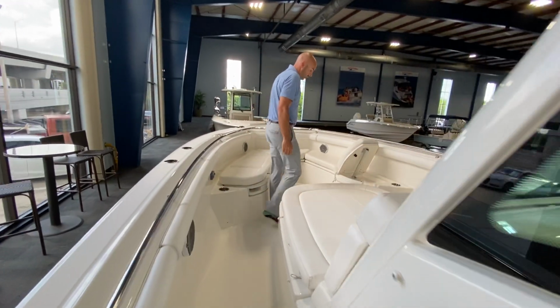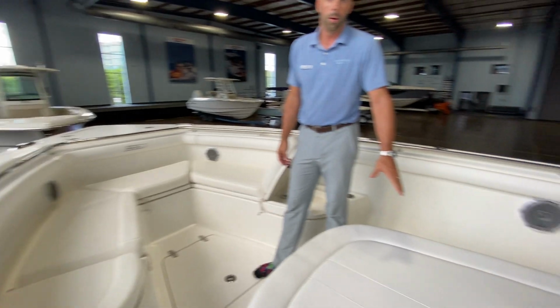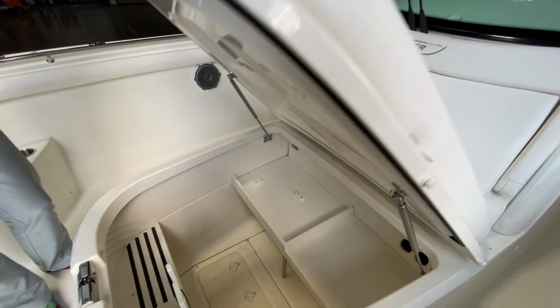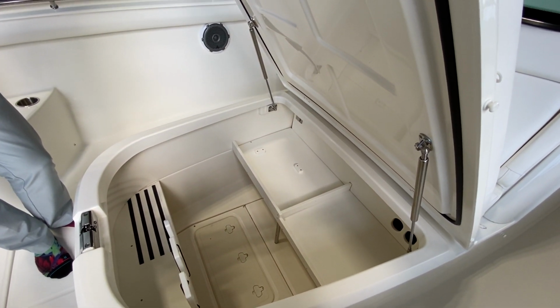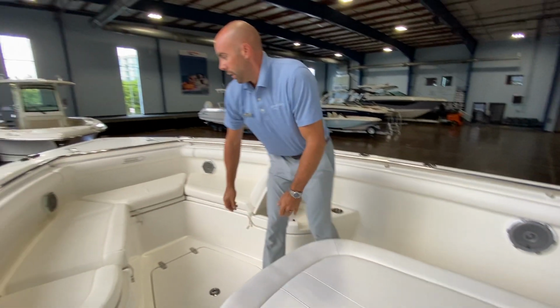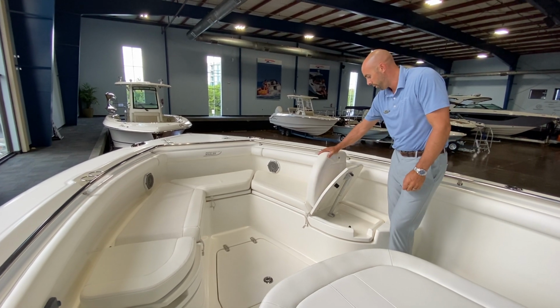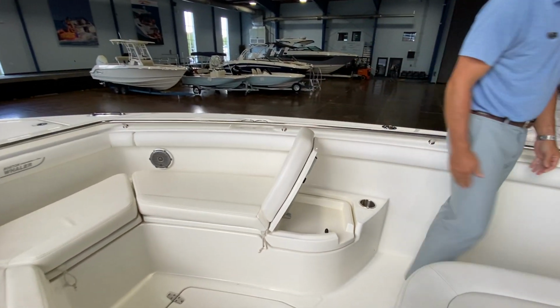Coming forward, lots of big seating up here as well. We've got a dual lounger with armrests here in the center. Underneath, big storage. This also locks, so at the end of the day you can throw all your rods in here, lock it up, and not have to worry about anybody jumping on board and taking your stuff if you're at the marina. Two more sun loungers up front that can be folded down. Underneath you've got non-skid, so when you're out fishing you've got another comfortable place to stand.